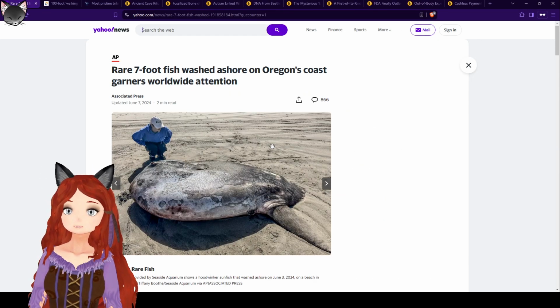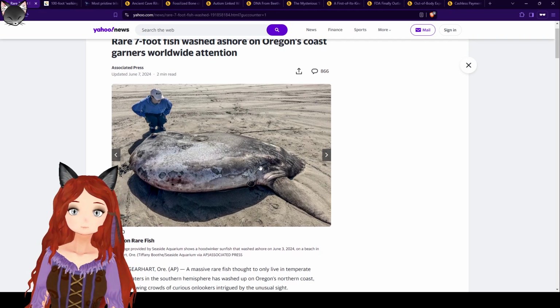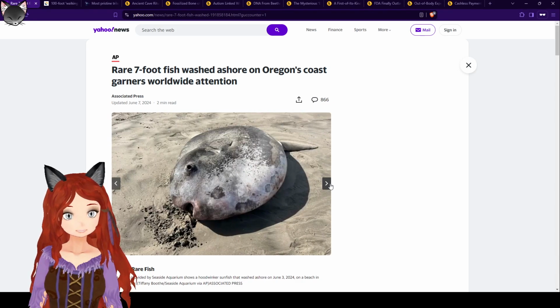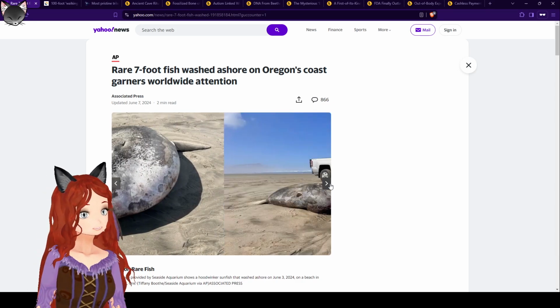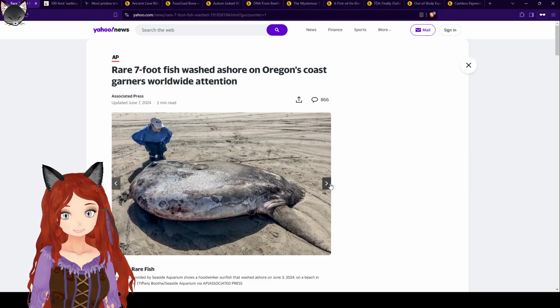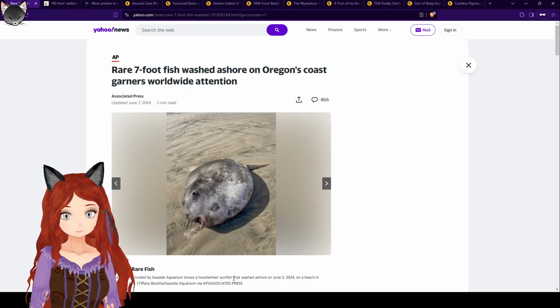Alright. Rare 7-foot fish washed ashore on Oregon's coast garners worldwide attention. Look at that. Look at it. Just look at it! I was just repeating the images, but damn.